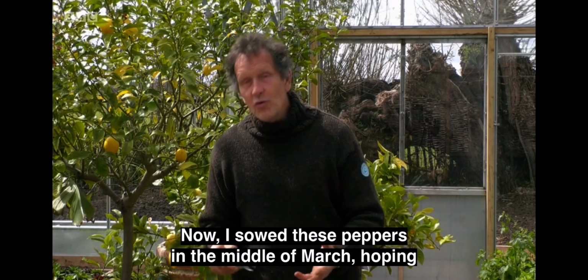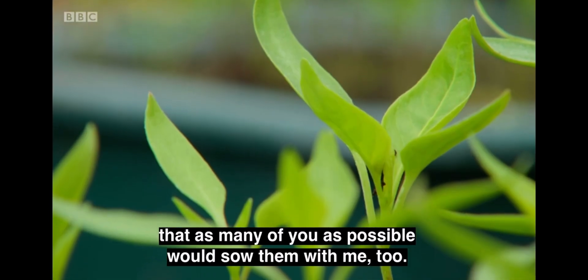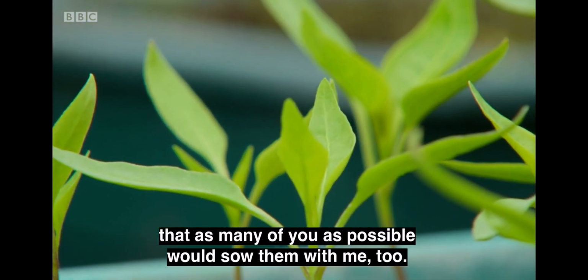Now, I sowed these peppers in the middle of March, hoping that as many of you as possible would sow them with me too. I've got two types.